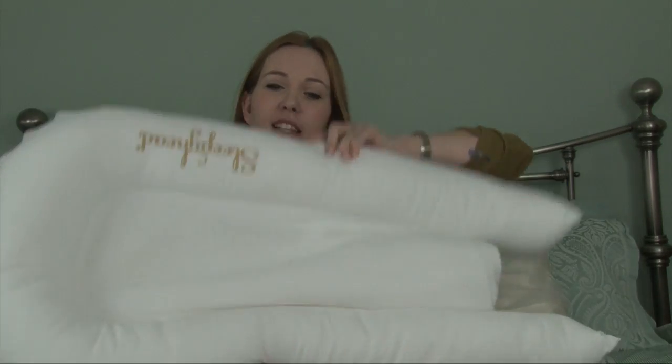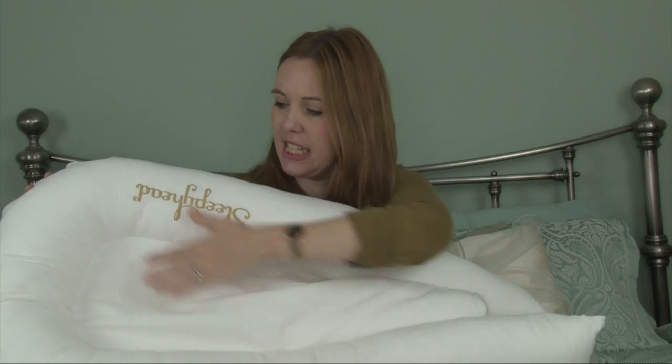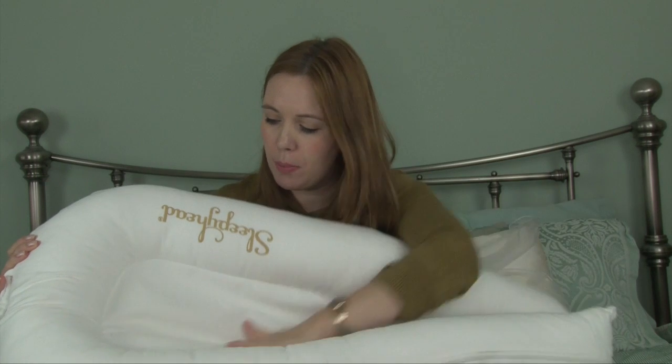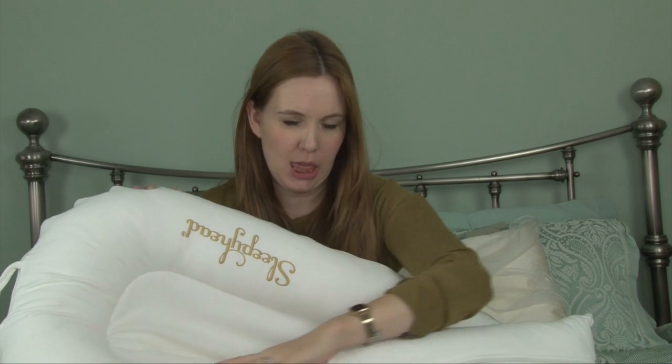On the subject of sleep, we also have the Sleepyhead. So this is just a thing like this, which has these padded bits around the side, and it just makes them feel a little bit more secure. You pop them down in the middle, and because they've got all of this around them, it makes them feel all nice and secure, like they're back in the womb, that kind of thing.